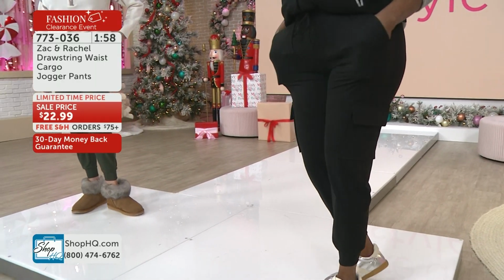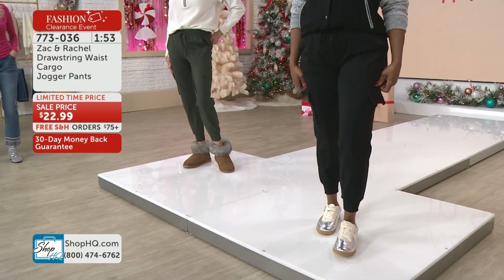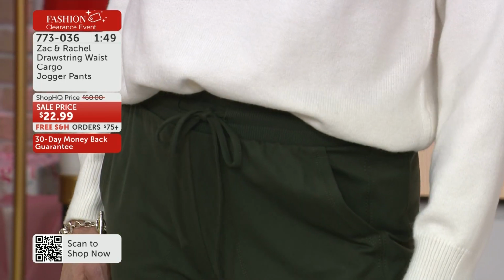We do have small to extra large in this one. Girls, can you tell me your size? Are you in the small? Perfect. And then Charlotte Marie, are you in your medium? You are perfect. All right, so it's fitting very true to size with the rest of our brands.